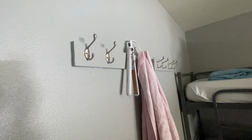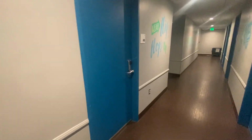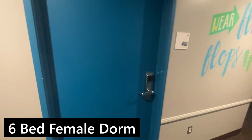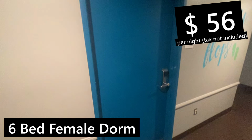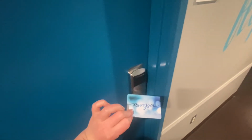We also have some hooks here and here. I'm guessing this is for jackets and stuff like that, and towels too, to have them dry. Okay, so now we're outside the 6 bed non-co-ed. We're on floor 10, the highest floor, nice. And using the key card that goes to all the doors.